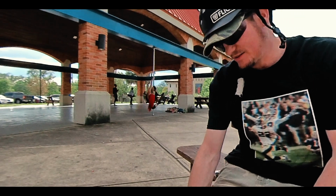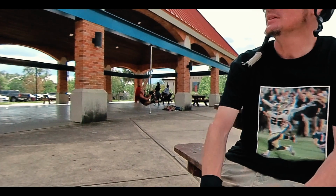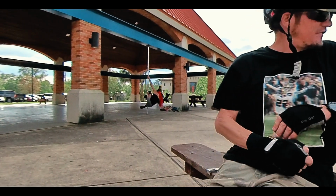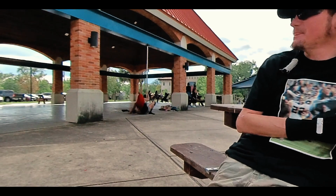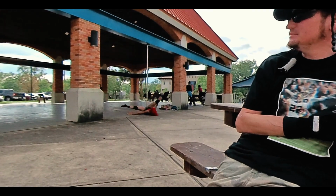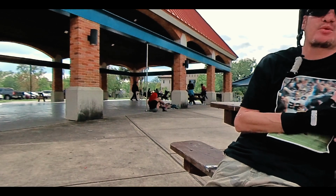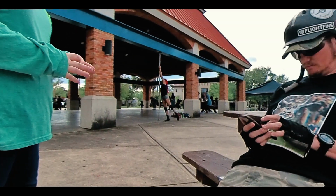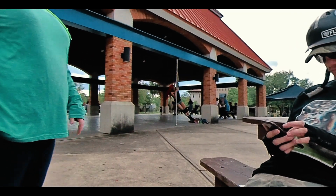Look at his shirt. Oh my god. Look at Peyton Manning sitting his ass down in the back. Oh, it's beautiful. I was going batshit crazy. Look, don't fall, don't fall. It's okay. Ooh, nice. She saved it with a roll. I think it was a Tootsie roll.